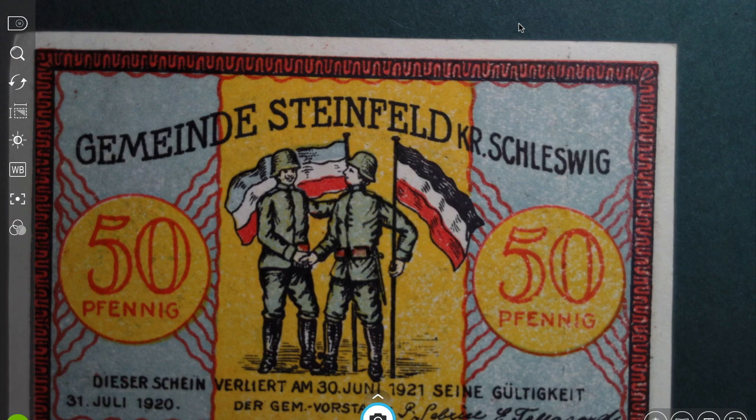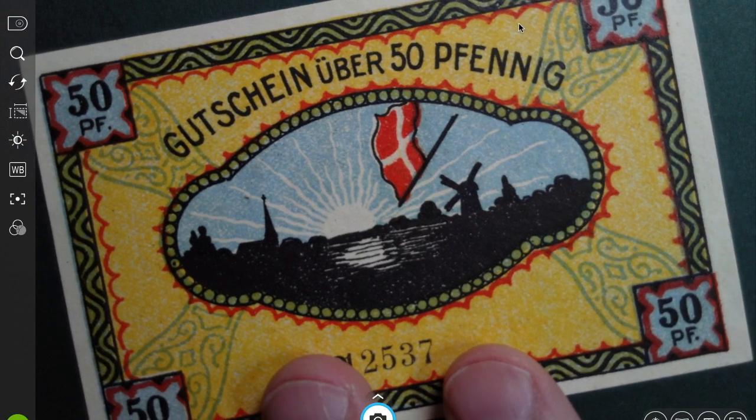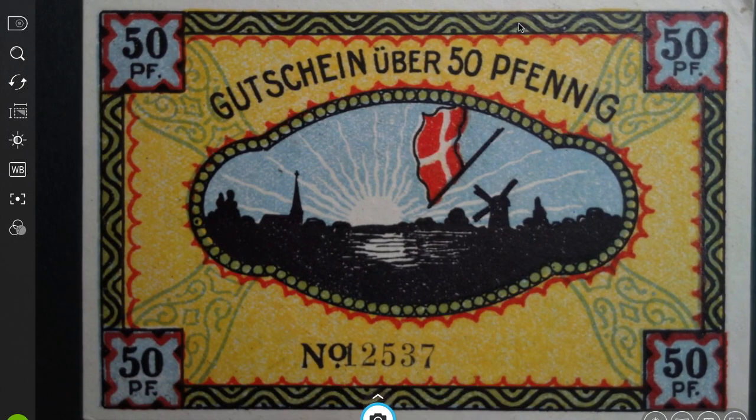And in contrast to that sort of patriotism, we have a picture of what I presume is a German town, but we see a flag, and that's the flag of Denmark, and it looks like it has been broken from its flagpole and is about to be thrown into what looks like the sea. So, like the previous Notgeld, I think it's a reference to reminding Germans to stay loyal to the fatherland.